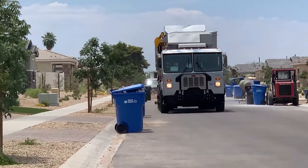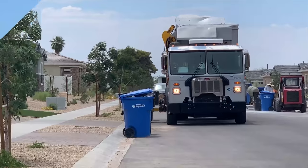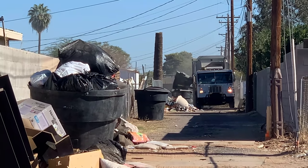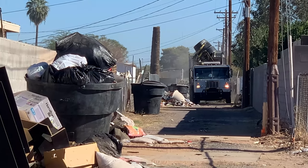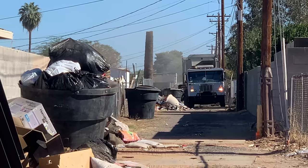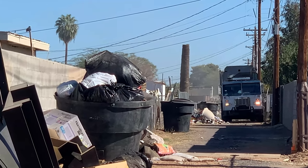Here comes the truck. Let's follow the truck that services the alleyway. It's gonna be awesome. Sometimes working as a garbage truck driver requires you to go into some dirty places. And this is one of them. Lots of trash in the barrels and on the ground. Not to mention all that blowing dust in the air. Yuck.